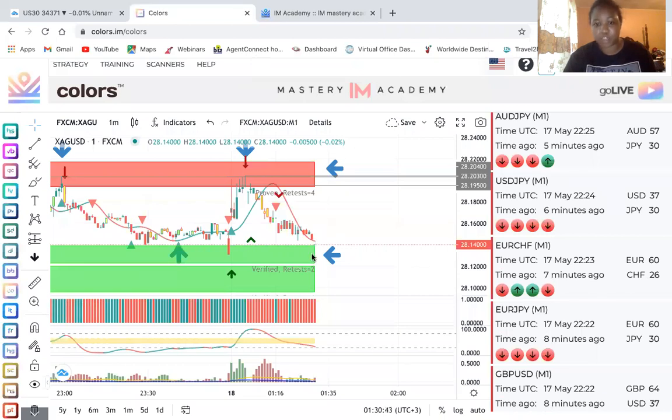Now, what we're waiting for, if somebody could drop it in the chat, what are we waiting for? We're waiting for arrows, we're waiting for a triangle, we're waiting for a transition candle with a green outer line, right? Bear with me a second, I'm just letting some people in. All right, there you go. So we are waiting for the yellow candle with a green transition outer layer.